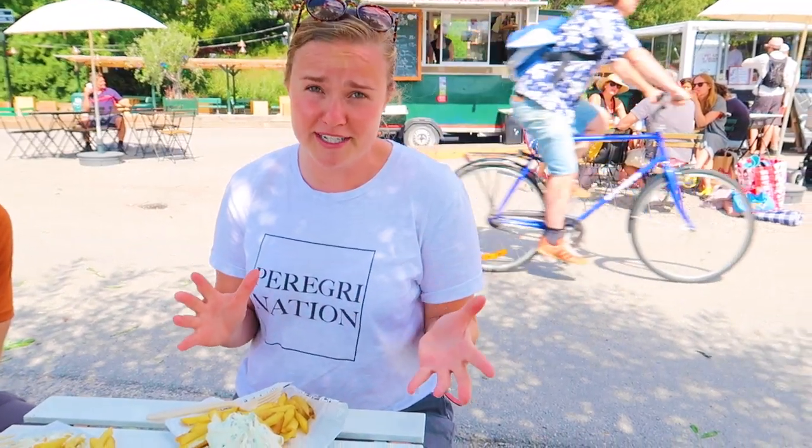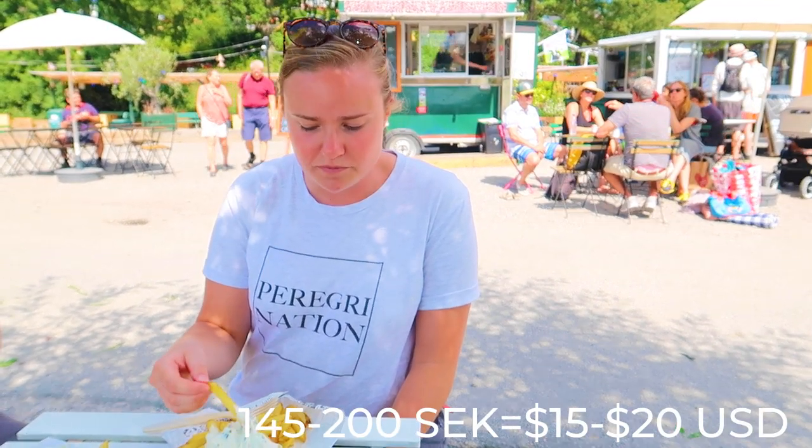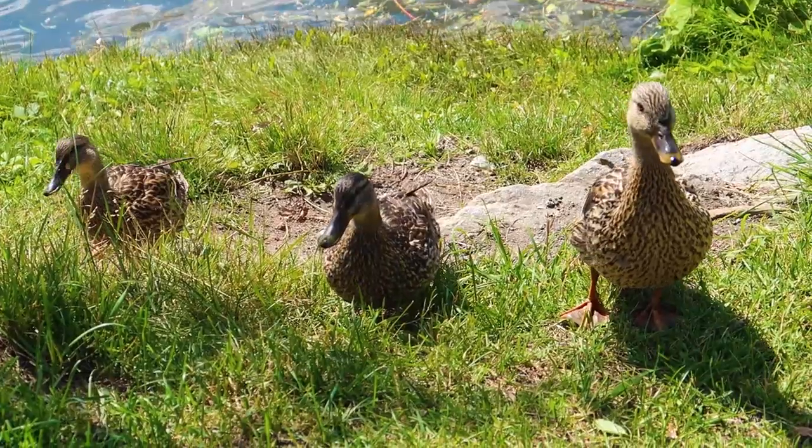It's a good deal. If you're situated in the old town, where most of the tourists really are, and for good reason, because it's awesome down there, you could probably find dinner for like 15 to 20. That's what we were seeing price-wise. 15 to 20 US dollars, so that's like 150 to 200 plus some SEK.